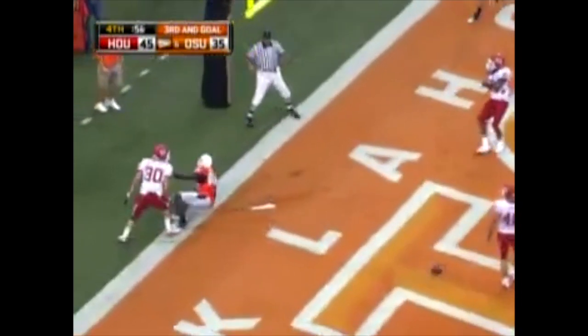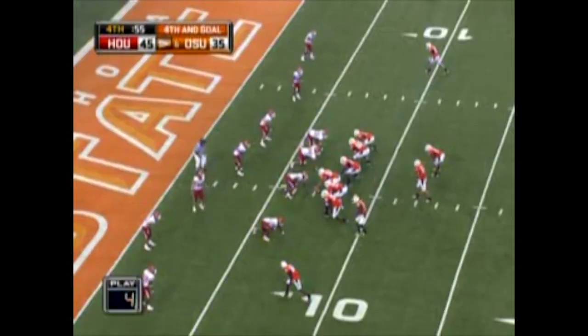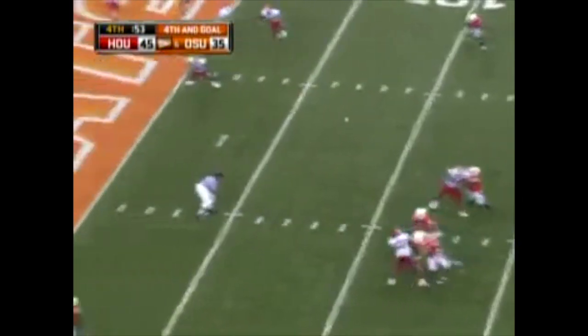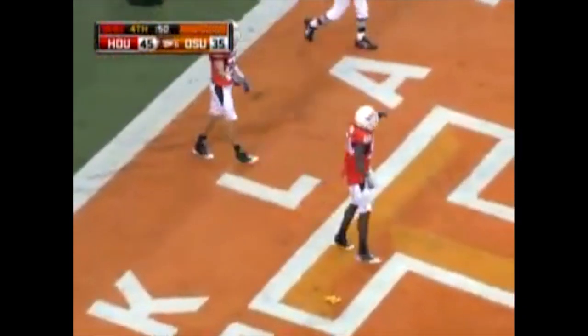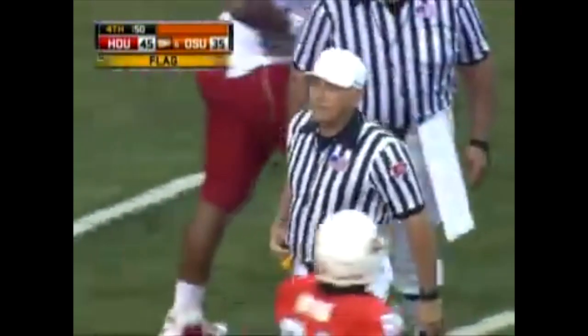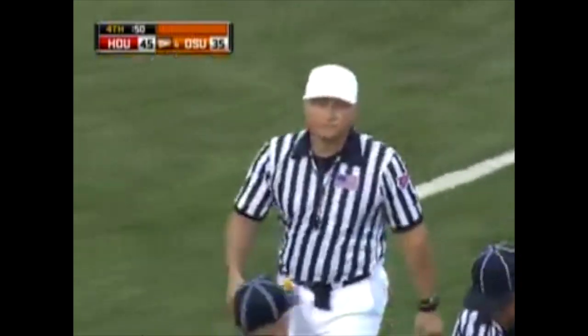Robinson over the middle, and it's incomplete, intended for Anium. Robinson, incomplete. Kicked again at the line of scrimmage. Got it at the line, and that, barring major mistakes, a flag is thrown. The ball was tipped, therefore there's no foul. And Houston will take over.